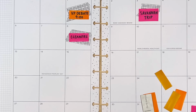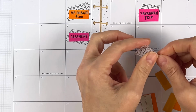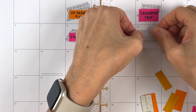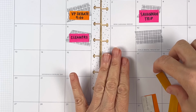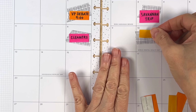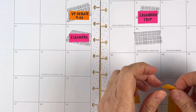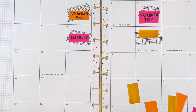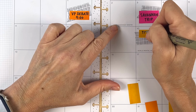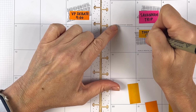The 10th is World Mental Health Day, which is important, but I actually have two things: I have my therapy, and I have an eye doctor appointment. So I'm going to use yellow and orange. I'm going to cut the orange maybe skinnier. I'll do two sort of skinny ones. Put that there and write therapy. That is at 2:30.